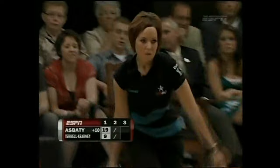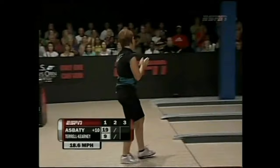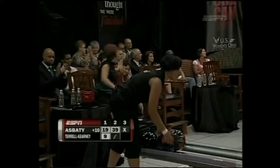Now, third frame, Diandra up on the left-hand lane. She's had two balls in the pocket, two 10 pins, and leads by 10 against former U.S. Open champion Kim Terrell Kearney. Looked like a much better, smoother release off her hand. I think when she throws the strike, she gives herself a little bit of a pause. I like that, that's very cute. That's good. I like it.